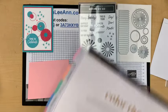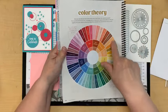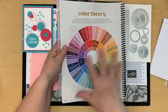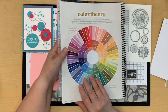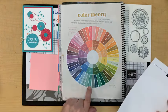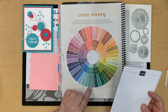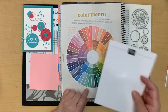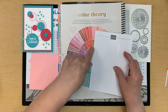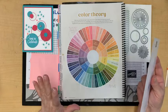So I know many of you were jealous about the color wheel that some of us received in Houston, but on page 132 of the US catalog is the color theory wheel. And what I did, and of course I didn't bring my ruler, but I grabbed my ruler and I knew I was going to use Summer Splash because honestly I had some die cuts done already. And I thought, I'm going to do a duo. So I took this and I went across the color wheel and I got to Pretty in Pink. So I know that those colors will work well together.